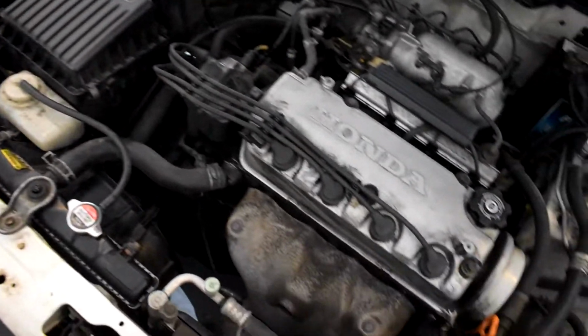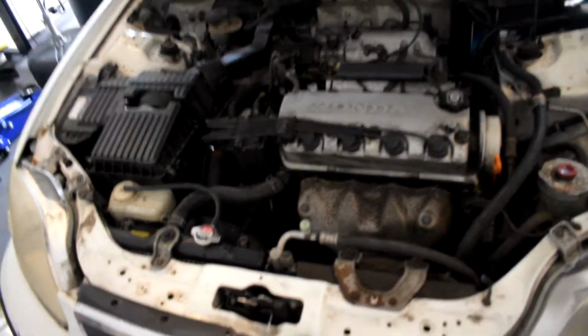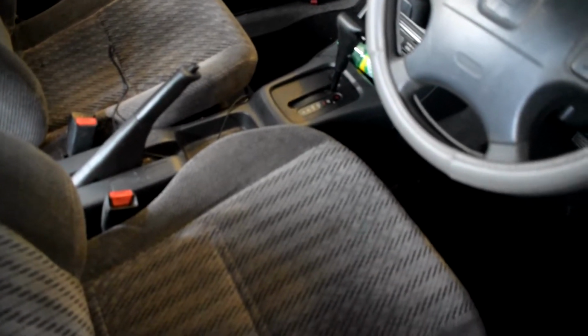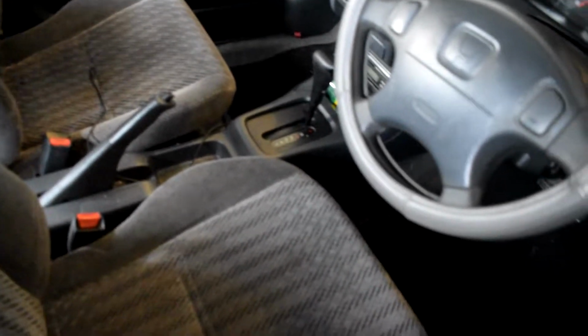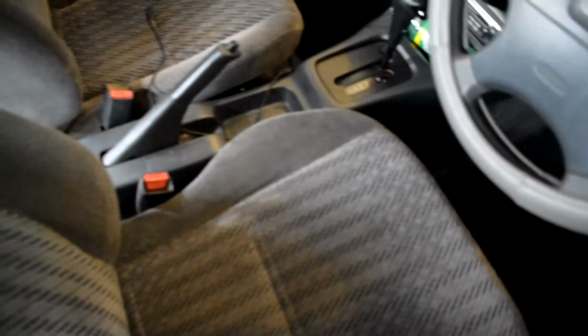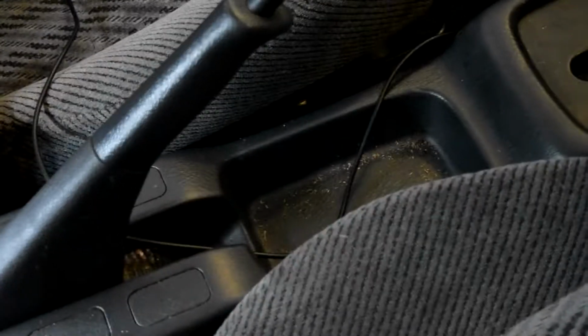Here's the Civic. It's running, and I'm going to be cleaning it up today. So let me just give you a quick little look. It's auto, and the auto is on its way out, to be honest. Well, not really, but it's rough. This was the cheapest Honda Civic we could buy as well. So you can probably see there's a lot of rubbish everywhere. The back window doesn't go down. I just found that out. This window doesn't go down.